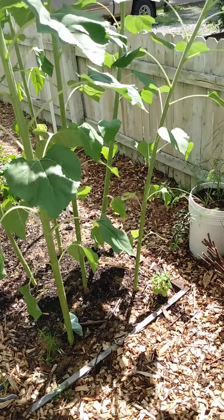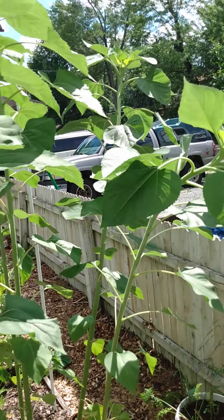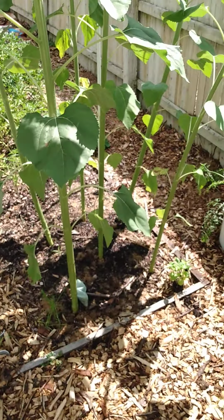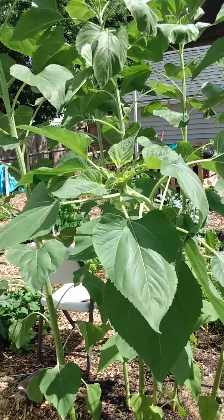Hey y'all, just giving a garden update. Made a bunch of money today, so I'm in a pretty good mood. I got some sunflowers growing pretty big, a little basil down there in the corner.